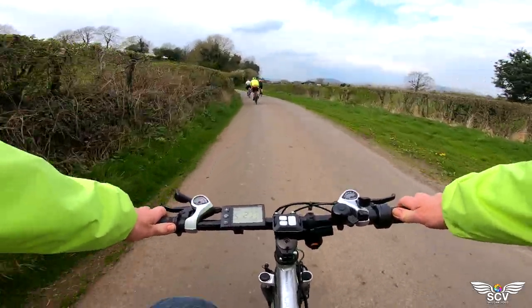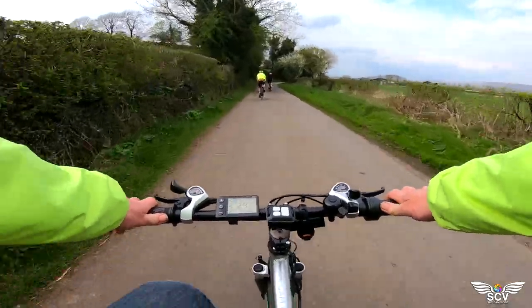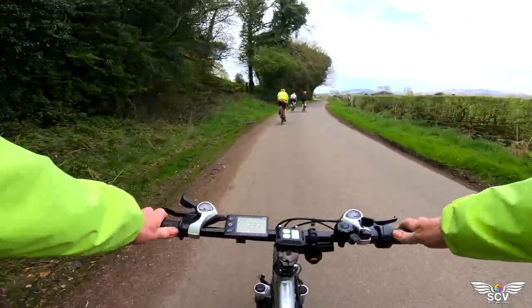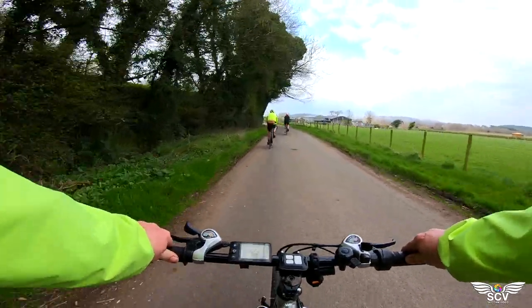Ooh, there's got a bit of a gap on there. I look like one of the pack, don't I? Apart from I'm the only one with an electric bike. Cheating. I'm cheating.